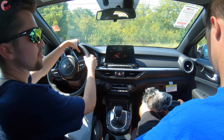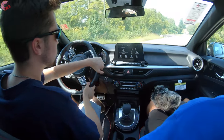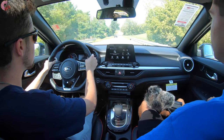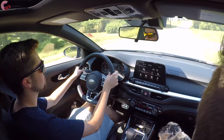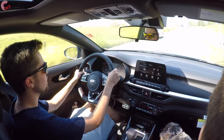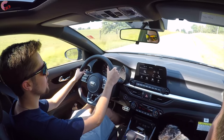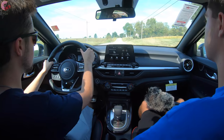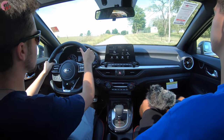Alright, so I just put it in sport mode to try that out. Like every sport mode, it just tunes things to be a little bit more sporty, more athletic. I am noticing just how fast the dual clutch transmission shifts.